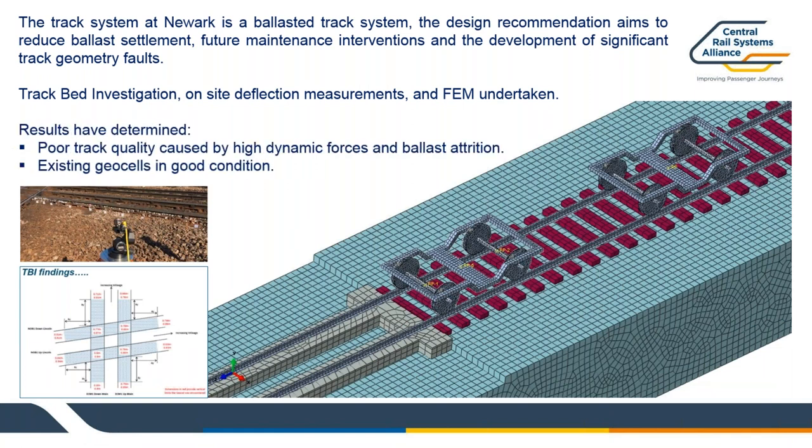And the results really looked at basically saying that it would have got poor track quality because of the high dynamic forces. So if you think about the actual forces on 8 crossing noses on each rail as the wheels of an HST go through the actual layout, you can imagine it's getting a lot of dynamic forces that are going to cause a lot of ballast attrition.